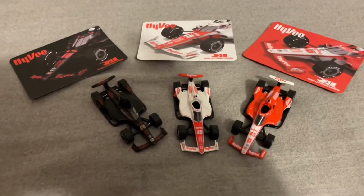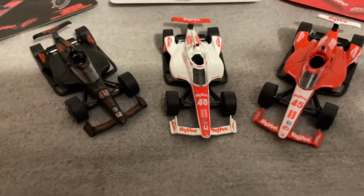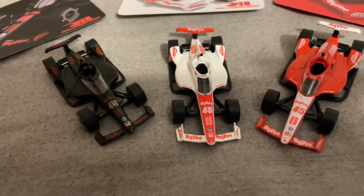It's cool to see this stuff is being made. It's cool to see promotional stuff in stores is my main point. But yeah, that's about all I have.